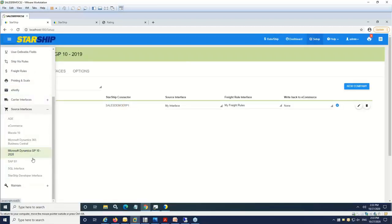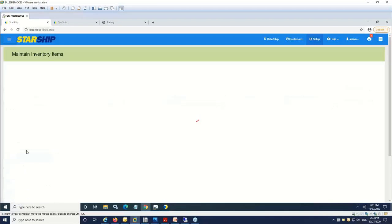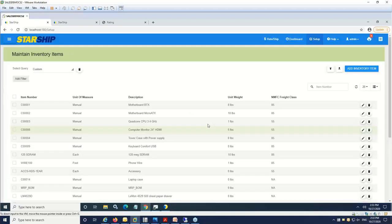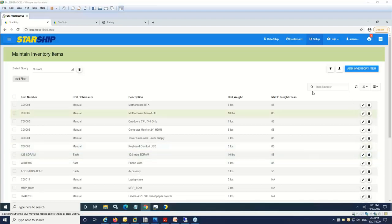In the Item Master in StarShip, you do have the ability to create packaging surrounding the item. So there's some basic preferences that'll take all of your items and put them into the same container, or at the item level, we can create packaging scenarios for a particular product. Open that here.